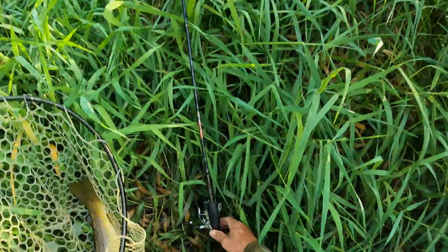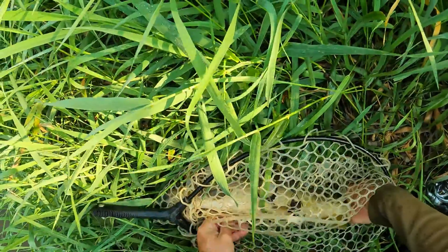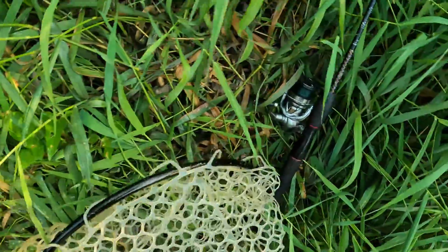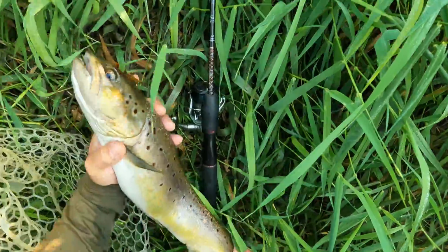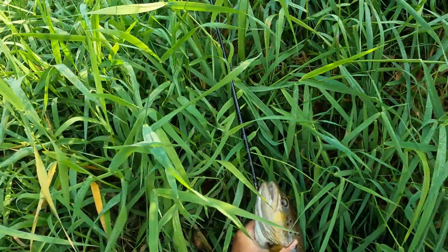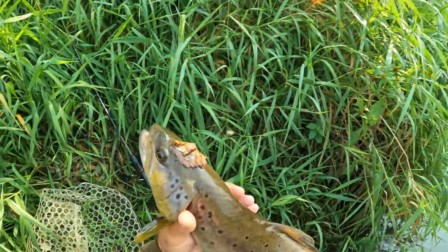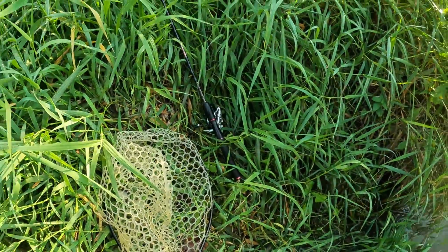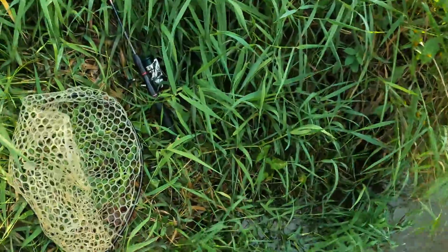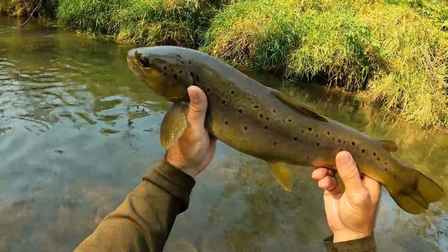Okay, the rod rule is down. And I've got a good hold on him. That fish does go. That fish goes 21. 21 and a quarter. Yeah. Whoa, whoa, whoa, whoa. Stop it, buddy. 21 and a quarter, finally. Finally got a big one.